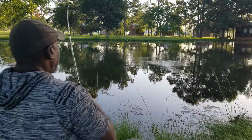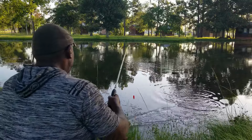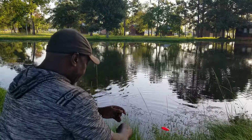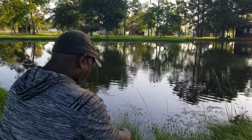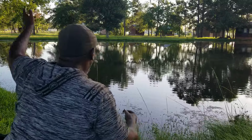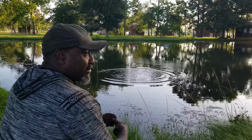Got him. Little fella. Yeah. All right, fam. We're going to have to get us about another, I say half hour. Whoa, these things are strong. If we don't catch anything significant in the next half hour, then we're going to move over to the big pond.